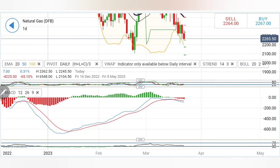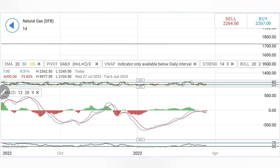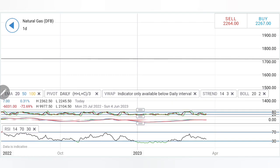See, the stochastic is at the bottom here, trying to recover out of the oversold zone, but look at MACD, it has again started to diverge. This is again looking down, but see, the crossover is happening at a sub-zero level. So if it crosses over on the buy side again, it is going to give you a very strong bullish move. RSI is looking down, trying to trade bearish.